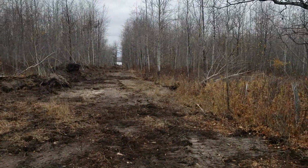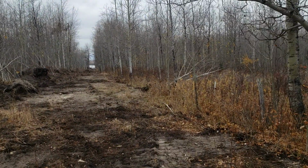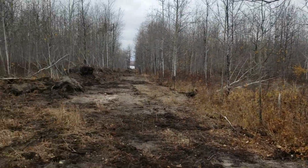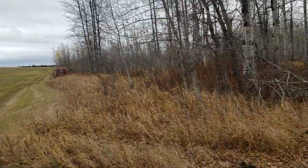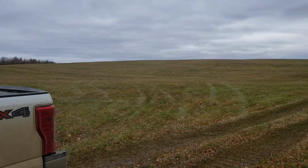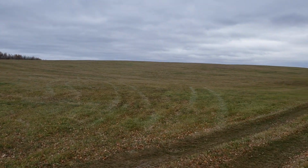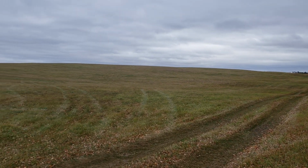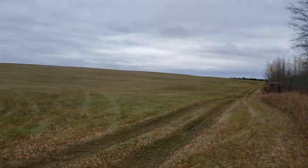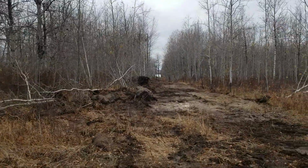Got this one down to the lake because these fences are in bad need of repair, and we want to graze these fields this fall yet, so we've got to get the fences in order. Getting the bales hauled off. There's still quite a few to haul yet, but there's always work to do on the ranch. It just seems to never end.